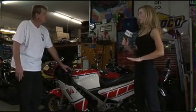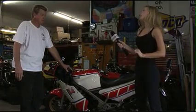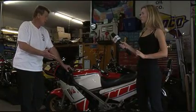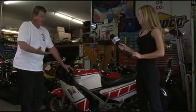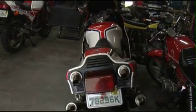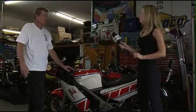Now this bike isn't really for your amateur rider, is it? This packs a lot of punch. Yes, it does. Like I said, it speeds up to 180 miles an hour, and it'll get you there in a heartbeat. It'll probably run about 70, 80 miles an hour in first or second gear. So it's not made for the guy that's just starting out. It's a very, very fast motorcycle.